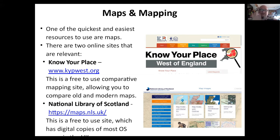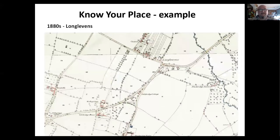And again, you can go on there, pull out all these Ordnance Survey maps, and you can find great information on them. This is using Know Your Place. This is just a quick example. So this is Long Levens in Gloucester. To your top right, you've got the road coming in from Cheltenham. Bottom left, you've got Gloucester. If you know Long Levens, you might pick out a few roads there.